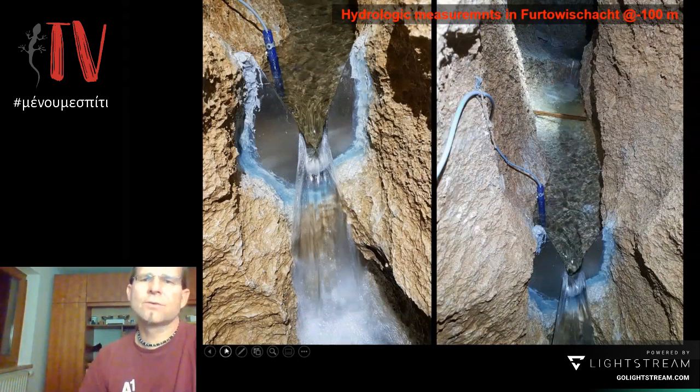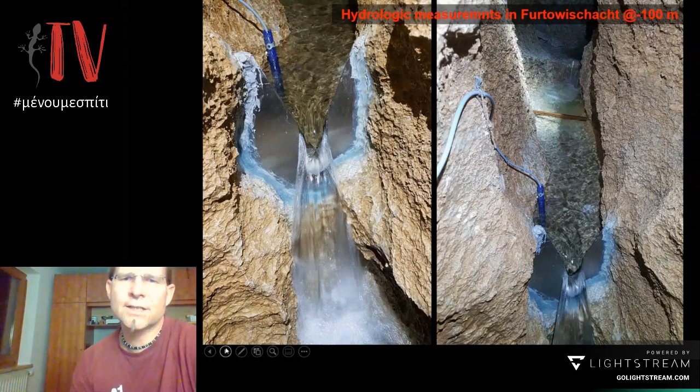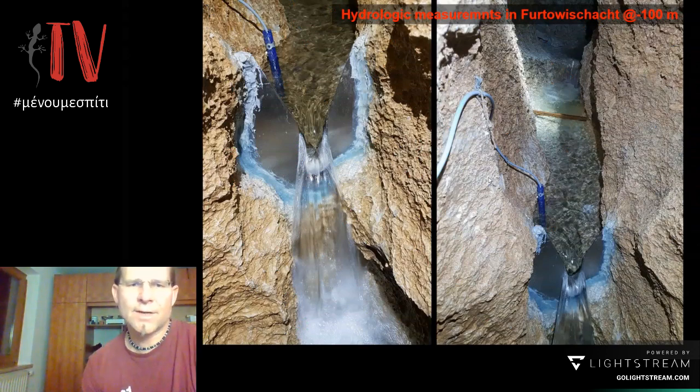A few words: we also do some scientific projects in the caves on Hochschwab. This, for example, is a Thomson weir, where we measure the discharge, electric conductivity and temperature in Furtobeschacht, 100 meters below the entrance. My colleague Eva Kaminski just finished her master thesis on the data from this station and tried to make some modeling. This is only 100 meters below the entrance and never dries out. And there we have discharges between 0.003 liters per second, so almost nothing, but it never dries out, and about 20 liters per second. So a factor of 6,000 something between the minimum and the maximum.